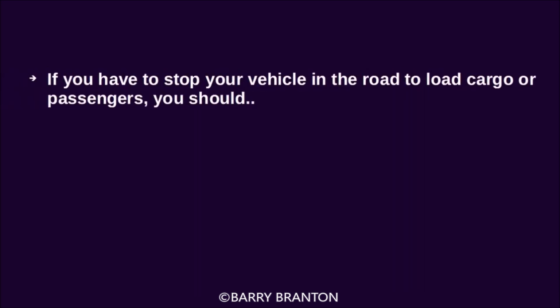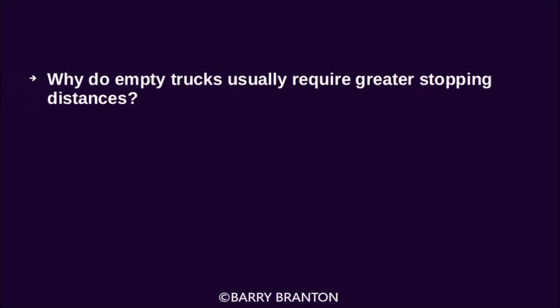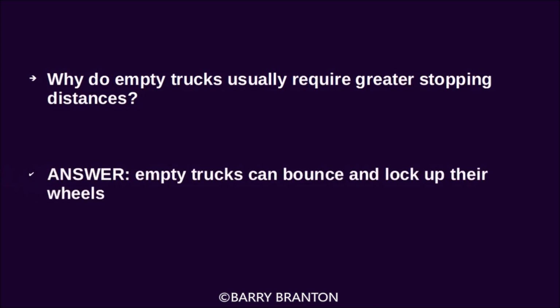If you have to stop your vehicle in the road to load cargo or passengers, you should flash your brake lights to warn drivers behind you. Why do empty trucks usually require greater stopping distances? Empty trucks can bounce and lock up their wheels.